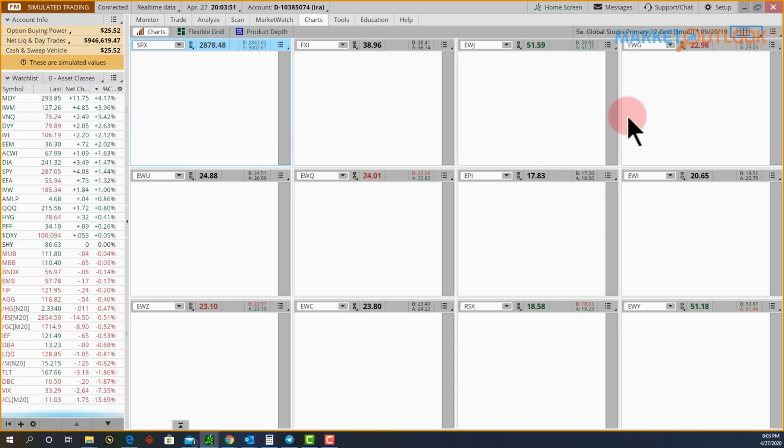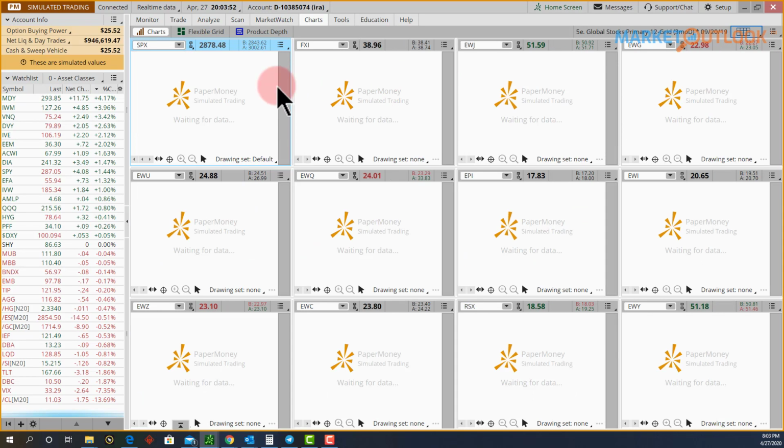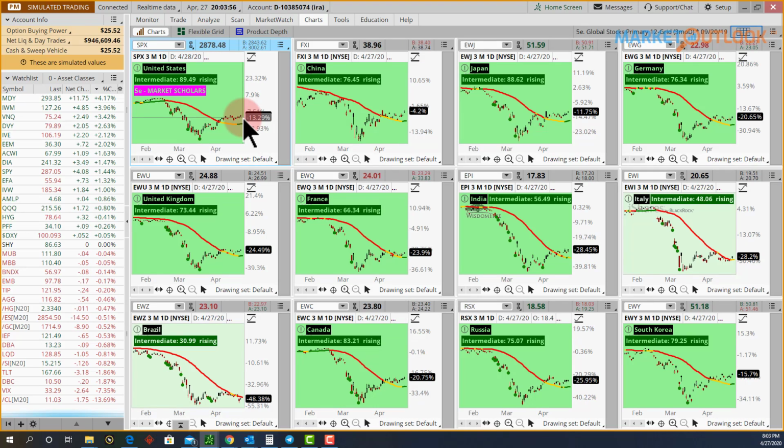Let's take a look at how these different foreign markets are doing. U.S. again, some really kind of positive developments. China, nice positive move. Italy still lagging behind. India lagging behind. Brazil really lagging behind. So we're getting some strong trends looking just like the S&P.